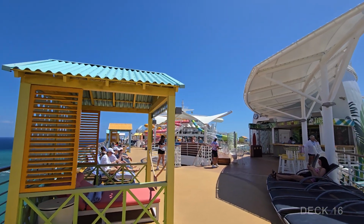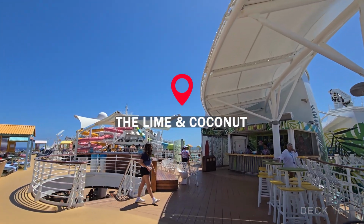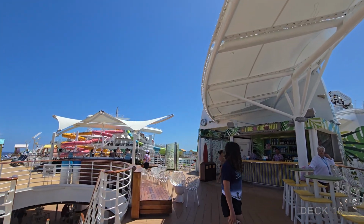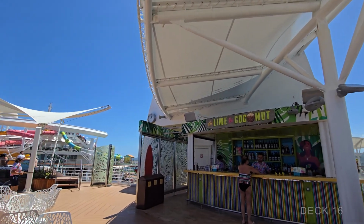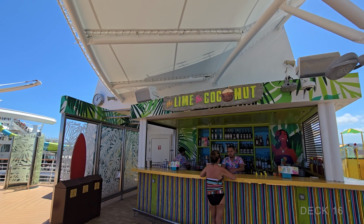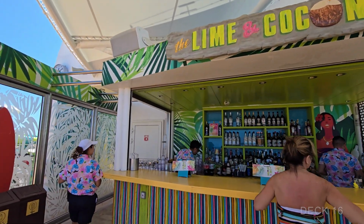And of course, the lime and coconut bar. This level does not have much shade, but it does overlook the pool and you can still hear the live music. The lime and coconut bar is great. It can get packed on sea days. It's really nice to get a cold drink on a hot day.